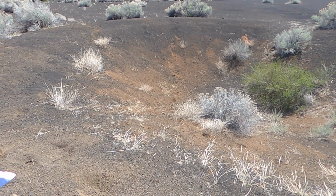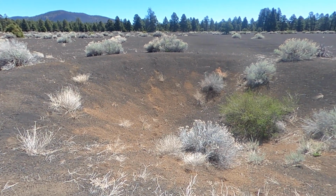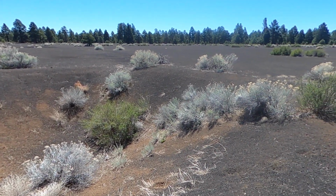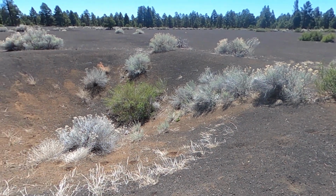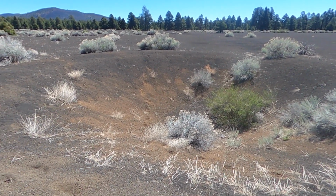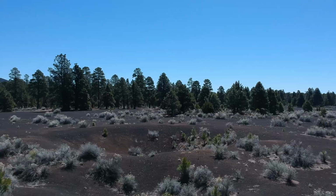Going down in there, because there's no reason for somebody to go down in this area. But this is well preserved. This is what I expected from the other crater field, but this is definitely worth the drive out here.